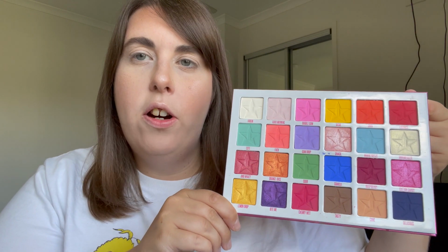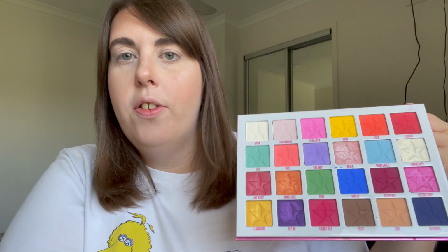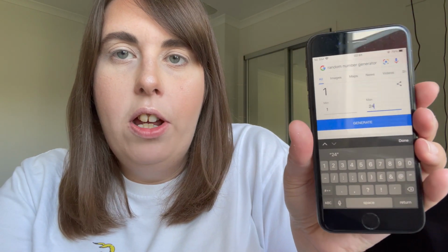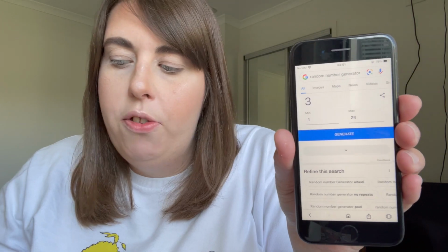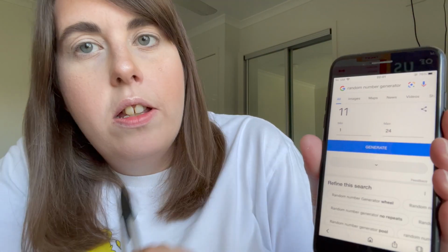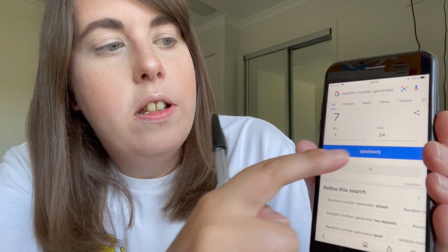As you can see, there are 24 shades in this palette, and just for the sake of ease, I'm going to be numbering them from 1 to 24, and I'll be using my random number generator to pick 4 shades that I'm going to have to put together for a look today. Here we go, let's see what number's going to come up first. First up we have number 3, then number 14, number 7 and number 23. Let's see which shades I'm going to be using today.